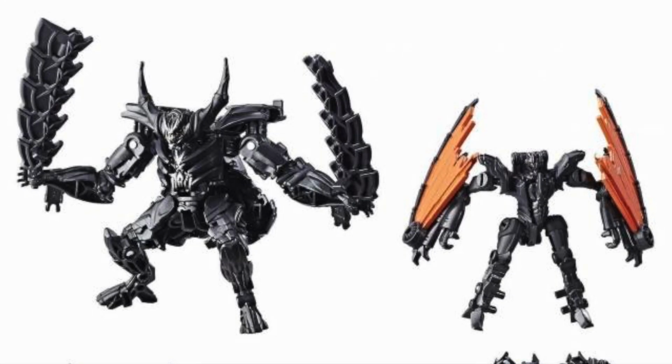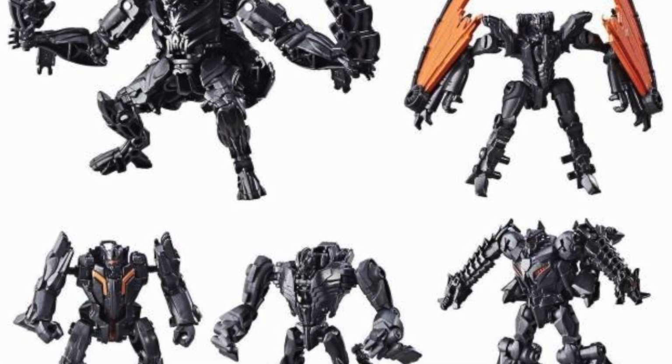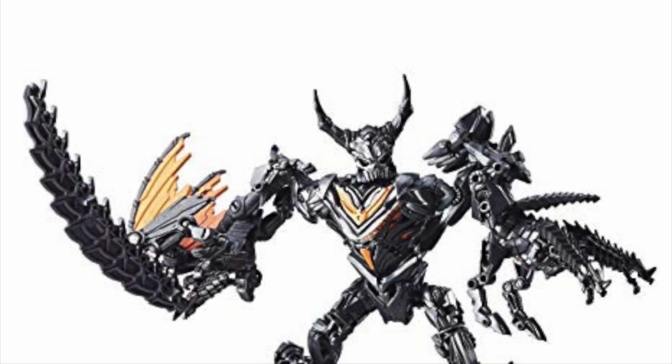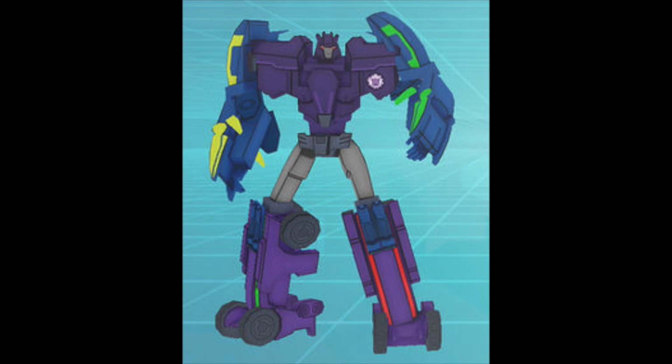If you don't know what a combiner is, then here is the explanation. They are a subgroup of Transformers that are able to combine into one powerful monstrosity. Of the countless Transformers combiners, I narrowed it down to the 34 best ones, and ranked them based on several attributes that I think are important for a combiner.